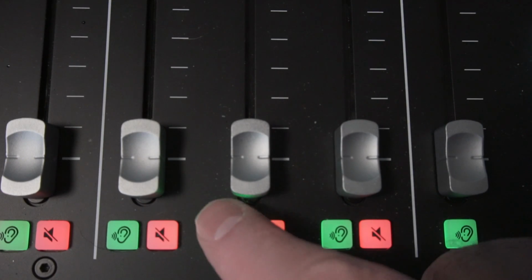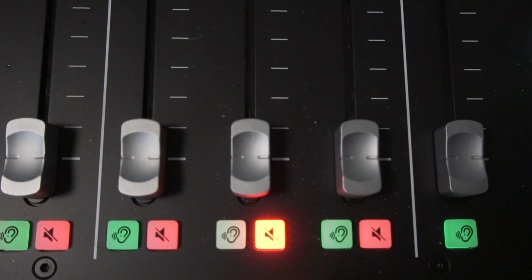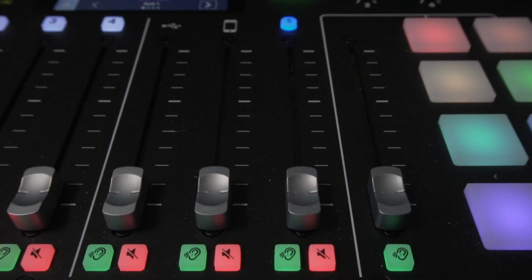And these again are just buttons. Green to isolate that channel, red to mute it. And each channel has one.